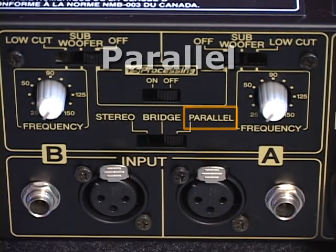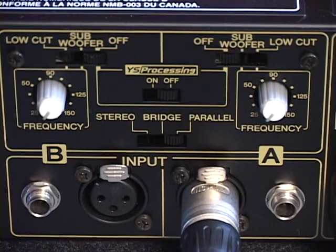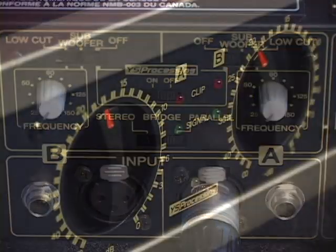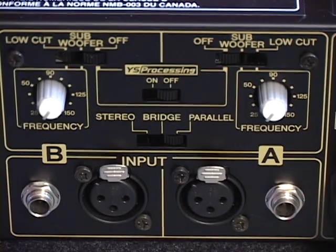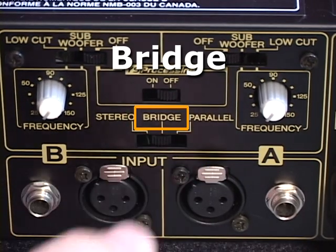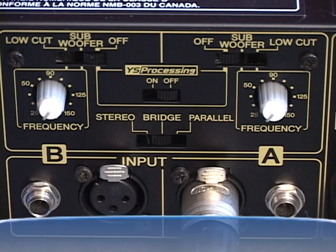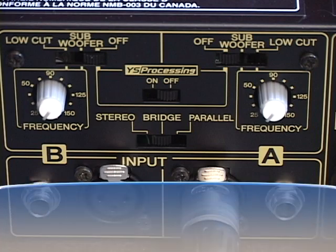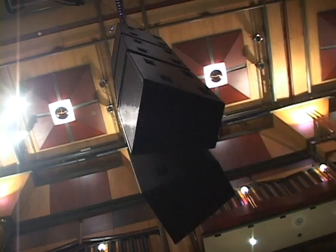2. In parallel. This is where one input signal is fed to both amplifier channels. Use this to send the same signal to 2 different loudspeaker systems, and still use the attenuators for level control. 3. Bridge mode, where each channel's power is combined into one giant mono output, effectively doubling the power being delivered to a single set of outputs. This mode is generally used for subwoofers and large speaker systems.